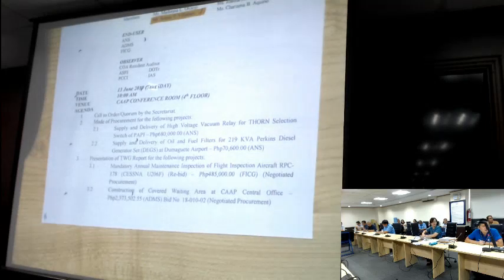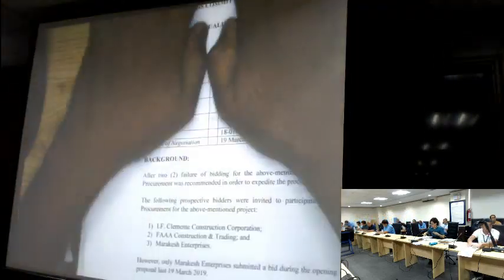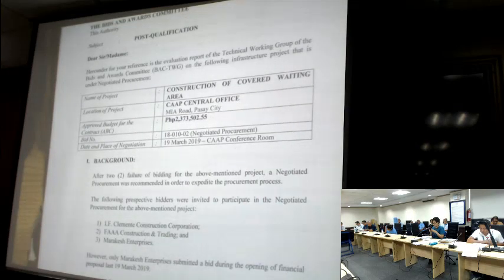Construction of covered waiting area of CAAP Central Office. Construction of covered waiting area at the central office.